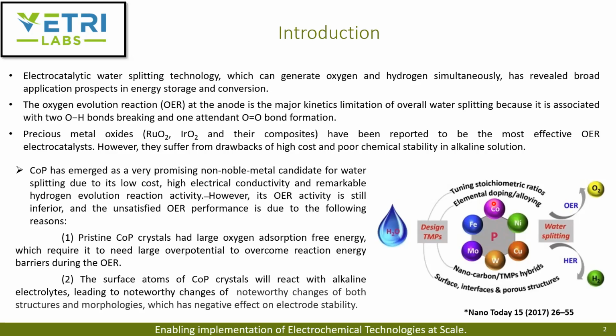One of the important things they focus on is transition metal phosphide hybrids. They have either focused on tuning the stoichiometric ratio of the metal and phosphorus, or introducing heteroatom doping or alloying, or forming nanocarbon hybrids, or engineering special structures by modifying the surface, forming other heterostructure interfaces and generating porous structures. Out of all these transition metal phosphides, cobalt phosphide has emerged as a promising non-noble metal candidate for water splitting because of its low cost, high electrical conductivity, and remarkable HER activity.